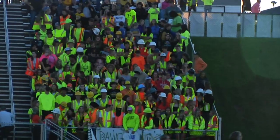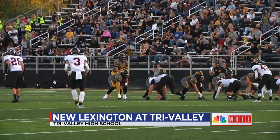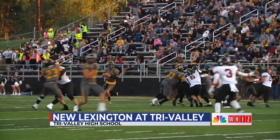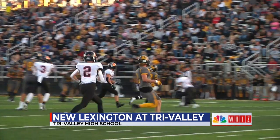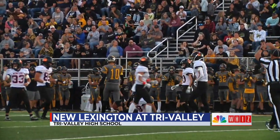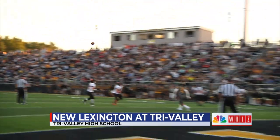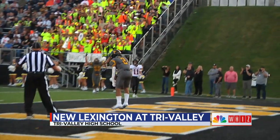Now we head out to Tri Valley, where the Scotties had a packed house against the visiting New Lexington Panthers. Start off in the first quarter, still no score, as Max Lyle steps back and finds his favorite target, Ashens, who picks up a solid gain to move the sticks. We skip to a couple plays later in the drive as Lyle again, this time finding a wide open Jaden Wallace as he dives into the end zone for an easy score.